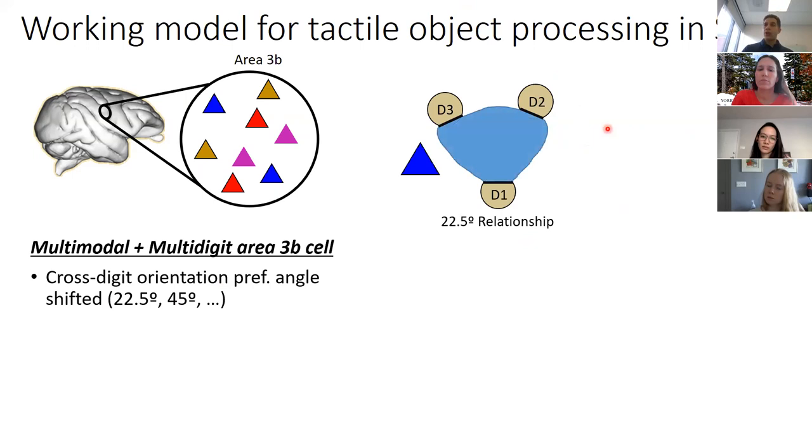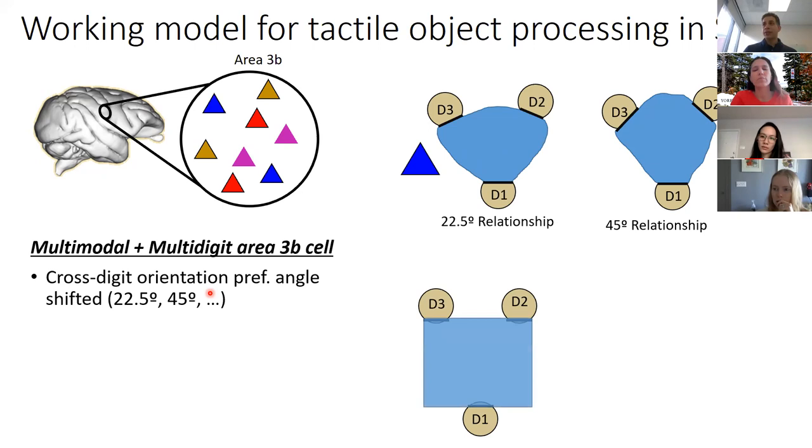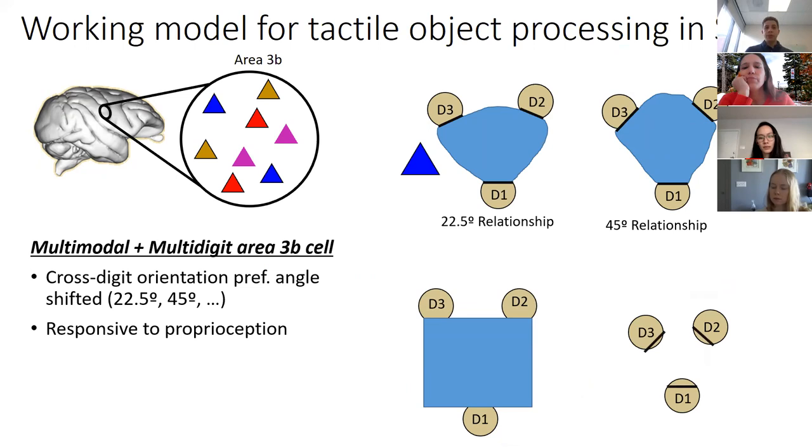And by varying the degree of the phase shift across the different orientation angles, I can start computing things that are more narrow, sharper, if you will, in shape. Cells that have common orientation fields can now be used to encode things like squares. And importantly, I showed you that these neurons are responsive to proprioception. So these derivations of a triangular or hexagonal shape object can be represented in multiple size dimensions.